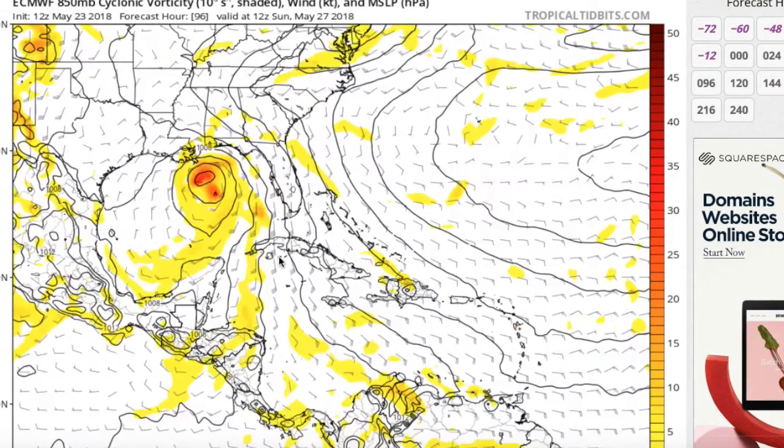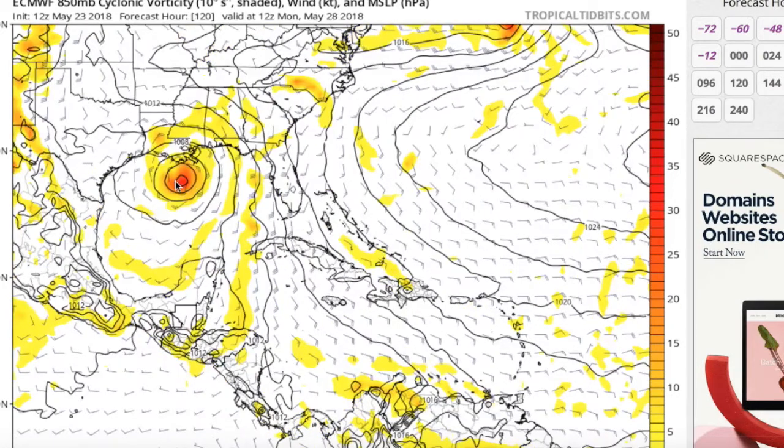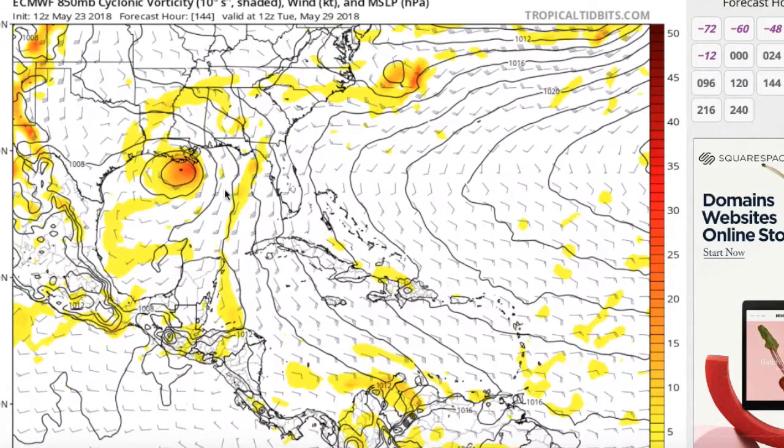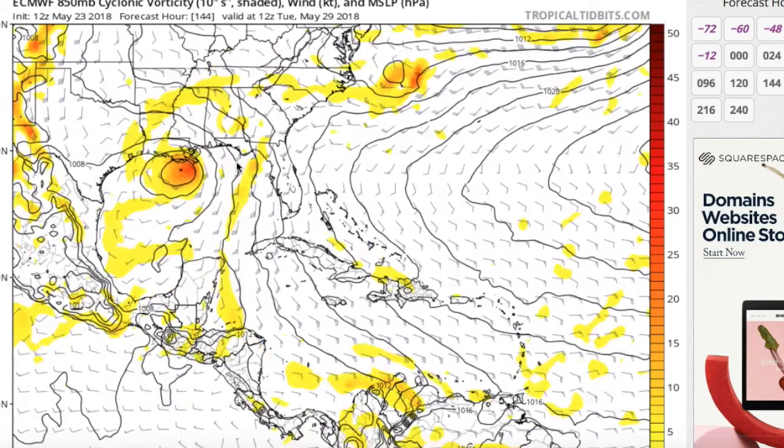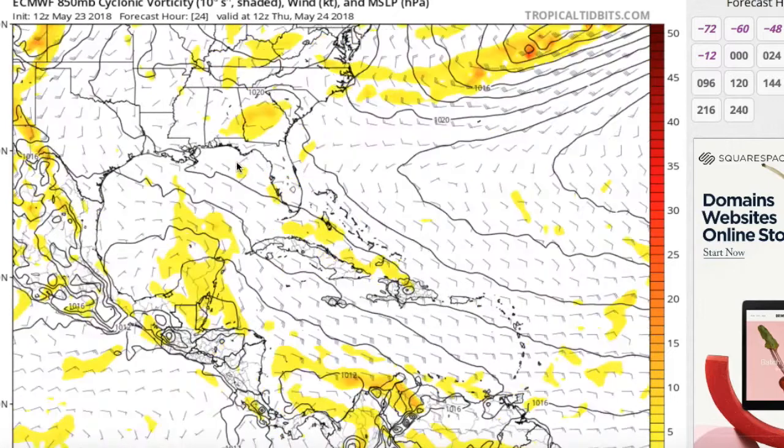And in fact, in this model run, it's starting to move a little bit further west, maybe because there's this ridge over here that's building in. But then it slowly moves towards Louisiana. Now it's going to make landfall there. That does not mean that the worst impacts will be there. That just means it's going to make landfall in Louisiana, according to this one model run.